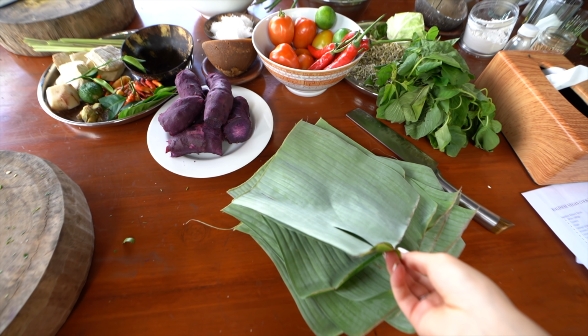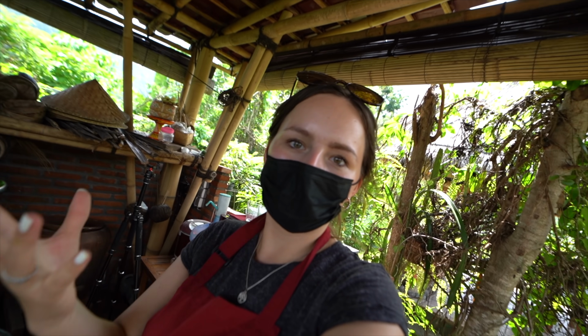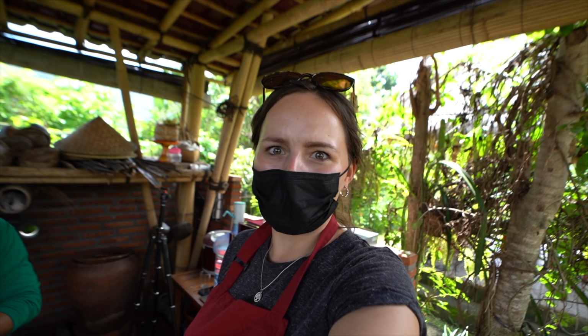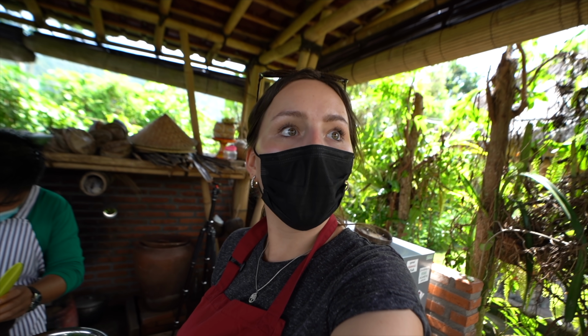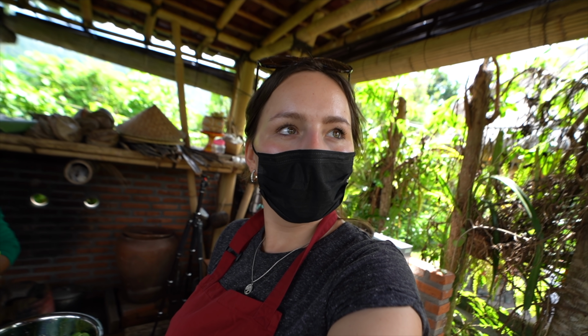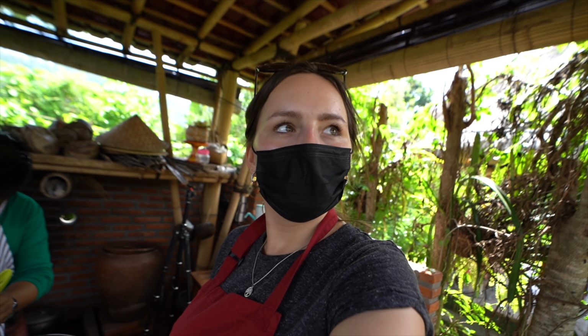These are banana leaves, and if you buy one entire tree with banana leaves, like only the leaves for sure, then you pay 1,000 rupiah, which is extremely cheap. Per leaf? No. For all of the leaves.